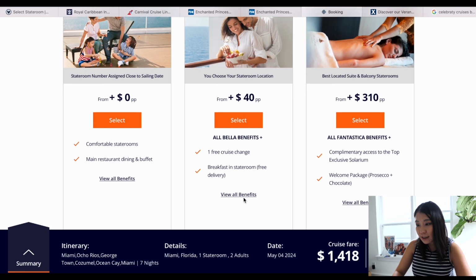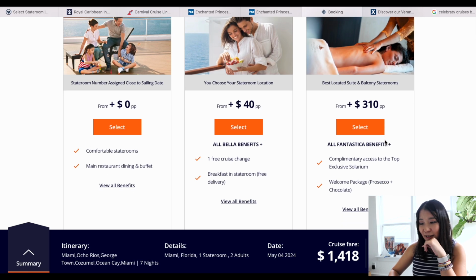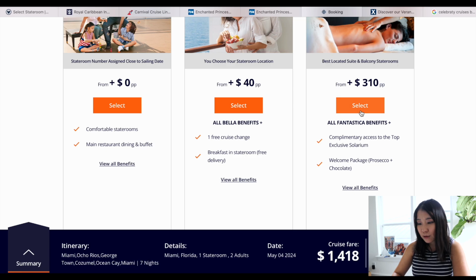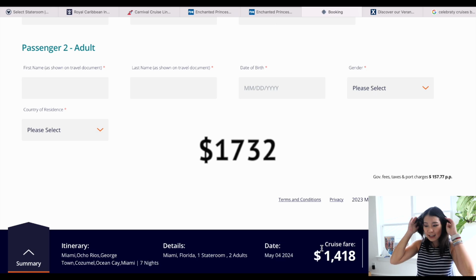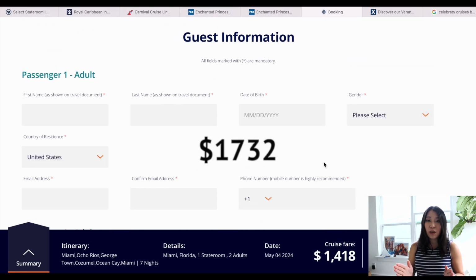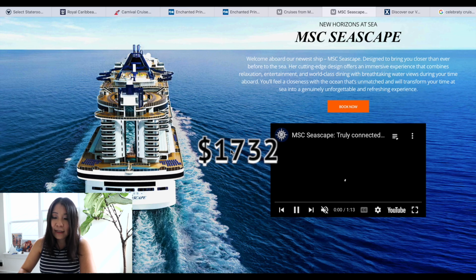They have Bella, Fantastica, Aria. They have complimentary access to the top exclusive solarium. Welcome package. Solarium is free on Royal Caribbean, so I would say that is a weird thing to charge people. Breakfast in the stateroom free delivery, you can choose this one, free cruise change. So it's only $14.18. It's actually really cheap. 1 stateroom, 2 adults. So if we choose this one, it's on the MSC Seascape.